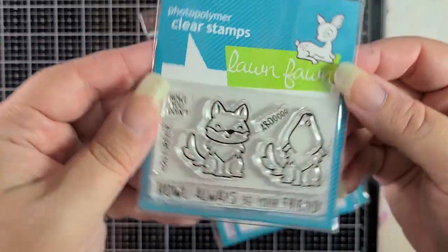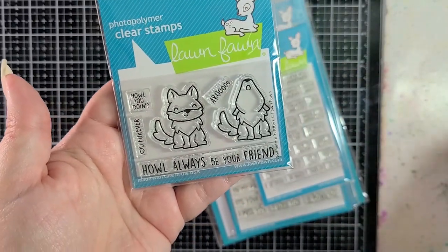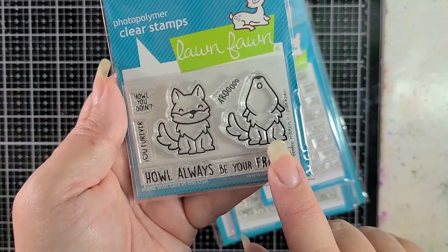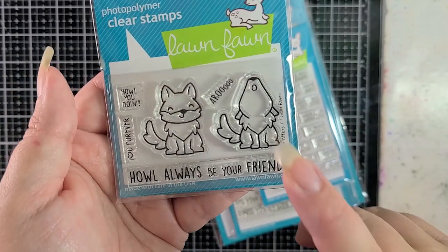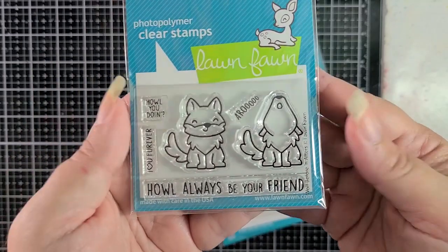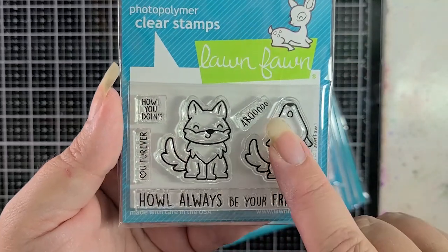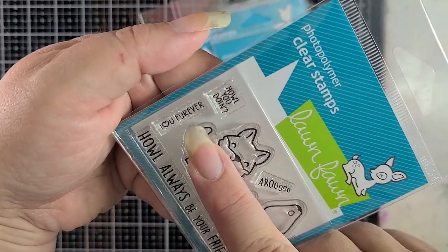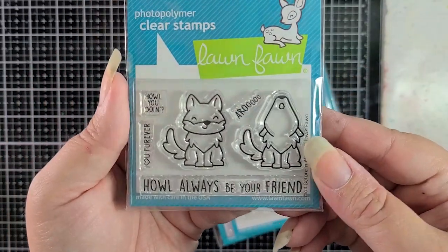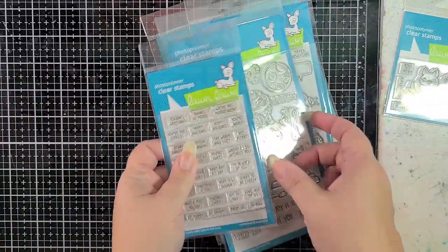this is the wolf before and afters. Now, I don't have the before and afters die set, but it doesn't matter. I'm still going to use these guys because this is everything. This howling wolf is like my dogs. My dogs love to howl at things. It's hilarious. And the sentiments. Howl, you doing? Ow! And then I love you forever. How will always be your friend. I mean, this is just worth the price of admission right there. Like, I can't. All right, we'll do this one in a second.